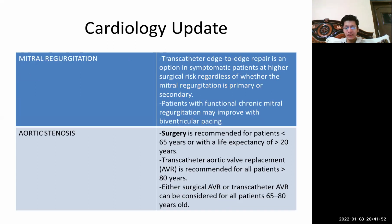So the next slide is about mitral regurgitation and aortic stenosis. In patients of mitral regurgitation, transcatheter edge-to-edge repair is an option in symptomatic patients at higher surgical risk. So if a patient has a higher surgical risk where you cannot go for surgery, you can go for a transcatheter edge-to-edge repair, regardless of whether the mitral regurgitation is primary or secondary. Patients with functional chronic MR may improve with biventricular pacing. This is again a new update.